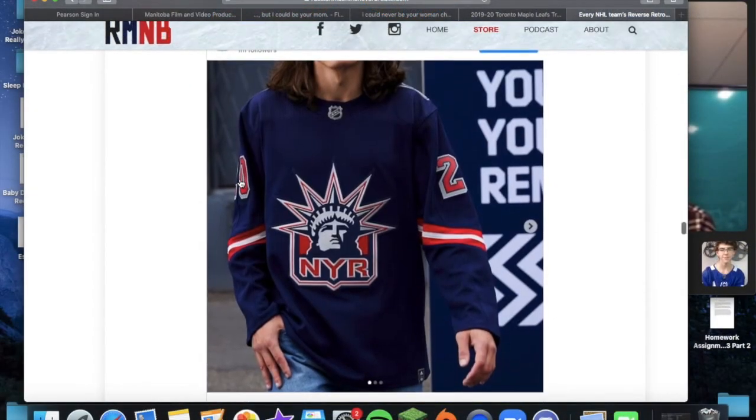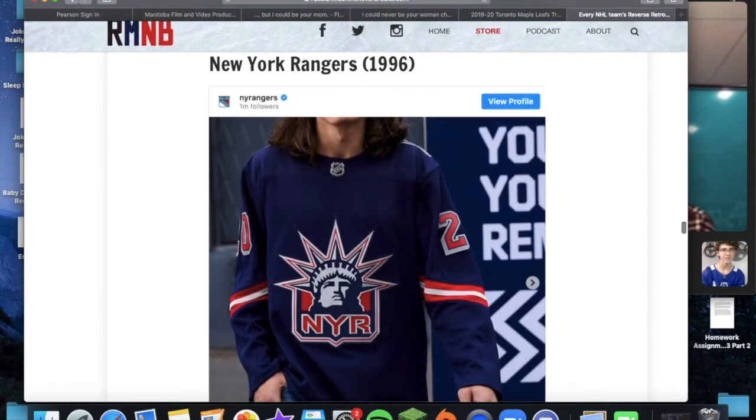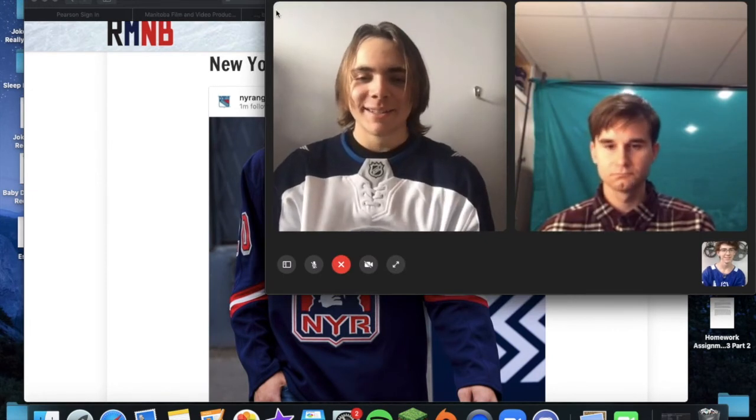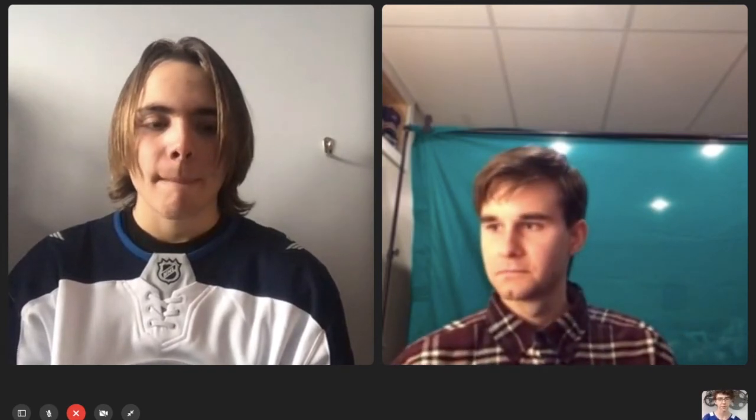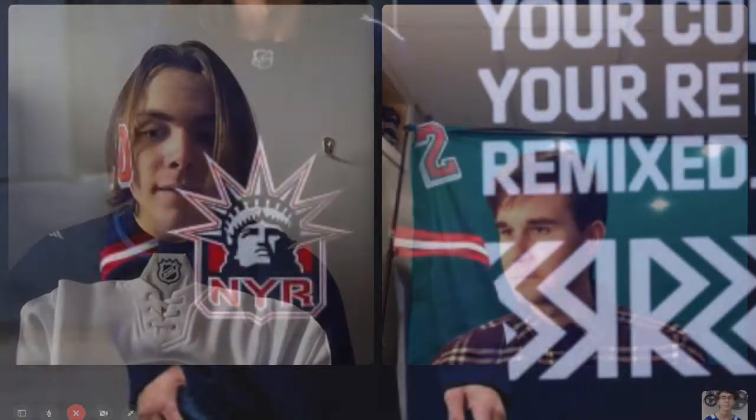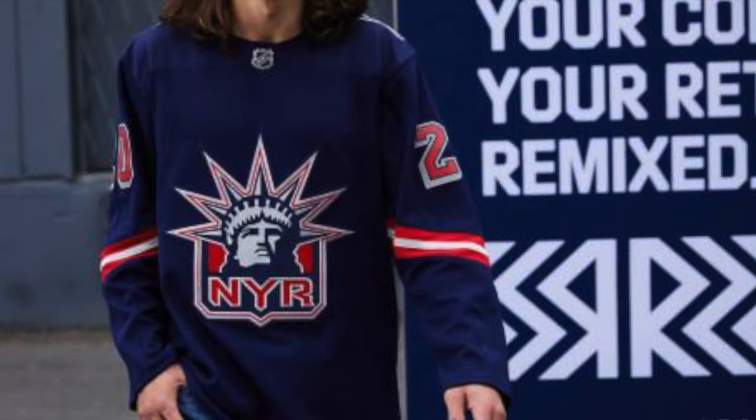Next up here, one that I really like, even though it's pretty basic, is the Rangers. Yeah, I would agree. I think it's a good retro. Definitely like that one. Back to the original logo and jersey that they had. Well, it's pretty original, that's like 2000s. Their original is what they have now, or very close to it.